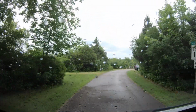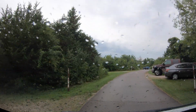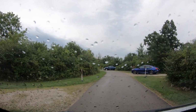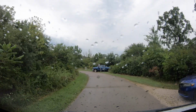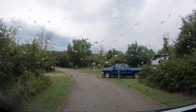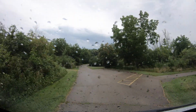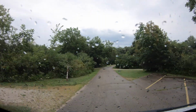101 on my left, 102 on my right. That's crammed a fifth wheel in there. 103 on my left, 104 on my right. Oh, we do have electric on my right, so we finally have some power. 106 on my right, and that's why there are people at these sites. 105 on my left. People really want their AC and power. 107 on my left, 108 on my right.